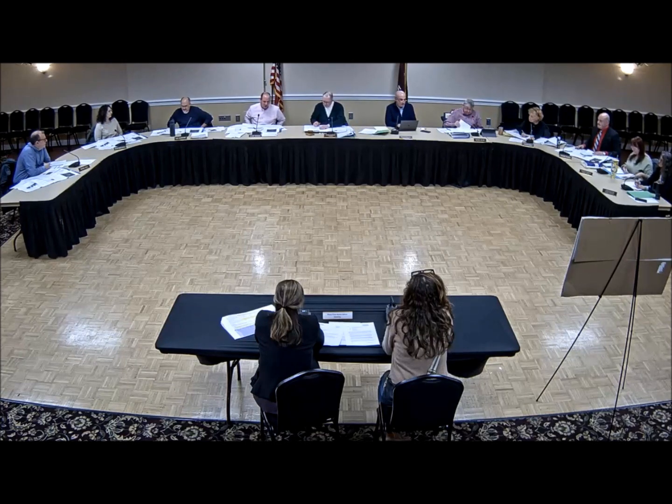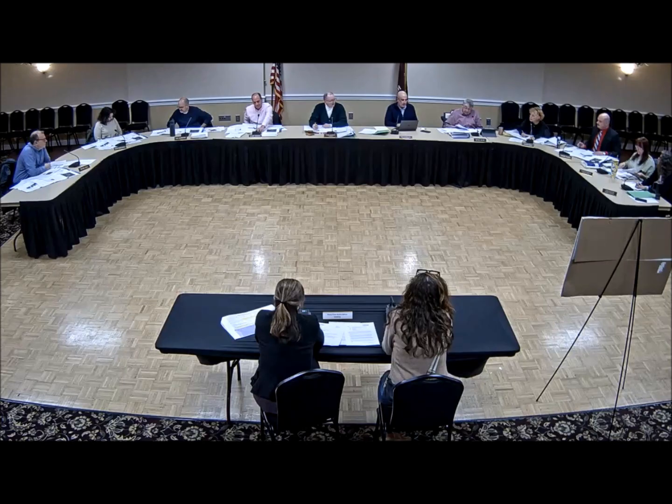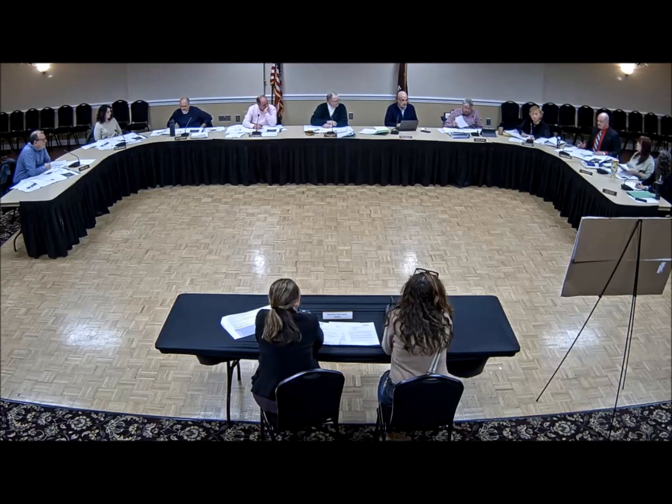Same thing with the coverage. I have no concerns about that, and even less concerns about the 1-foot variance just in the corner of the deck meeting the rear yard setback. So I have no issues going forward and approving this application. Thank you. I was going to say the same thing. I think that there is a hardship here, the size of the lot. And I have no problem with the request that they've made here.